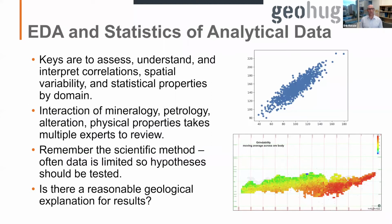So, to assess, understand, and interpret the results, but then also the correlations, right? We talked about hardness. Well, all these things are saying the rock's hard, but why is it hard? Is it silica? Is it the right type of silica? Is it metamorphism? The list can go on and on. There's a lot of reasons for that.